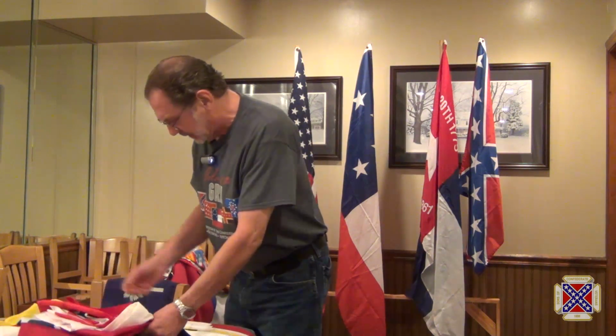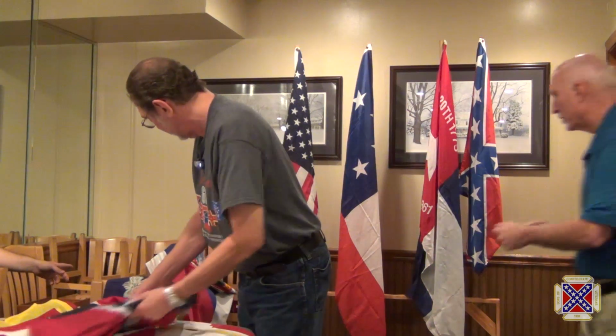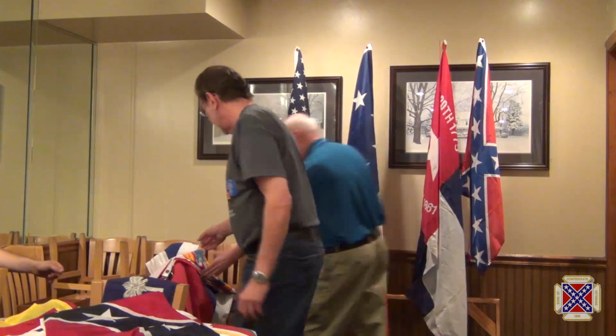The 11 seceding states, plus Missouri and Kentucky, are represented in this constellation of 13 stars in the Confederate flag. The other 2 slave states, Maryland and Delaware, did not secede. Okay, so the first flags that we have are, no, those are not the ones, oh yeah, under that, I'm sorry.